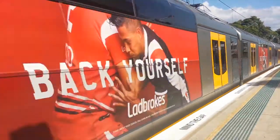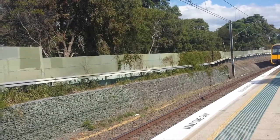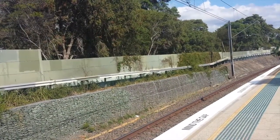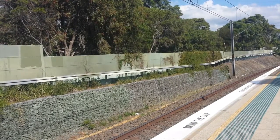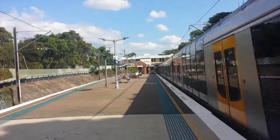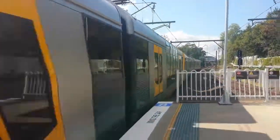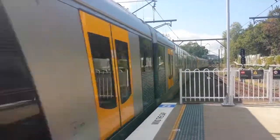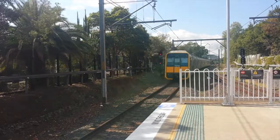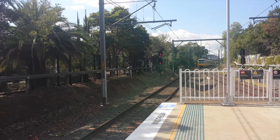Oh yes! T65 is the trailing, it has Waratah Gangway. I haven't seen this Tangara Waratah thing in ages. T17 trailing half of an empty run.